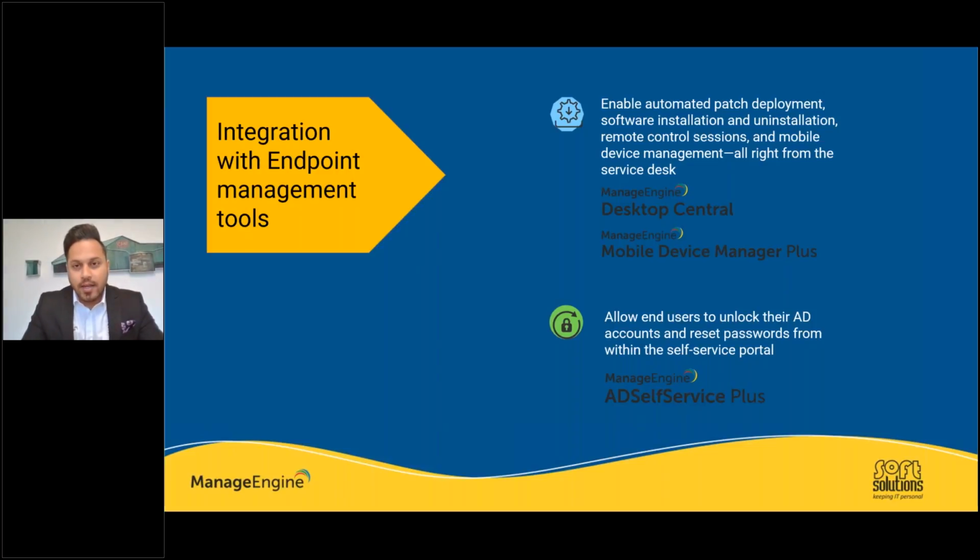Now when there is an integration, if a user is logging a job to install, let's say, Adobe on his system because he doesn't have access to do that by himself, the IT administrator or another technician can do these tasks from the ticket itself. He doesn't even have to go to Desktop Central to install that Adobe software. Or just to give you another example, Desktop Central has picked up that there is a particular device that is missing 20 critical patches.